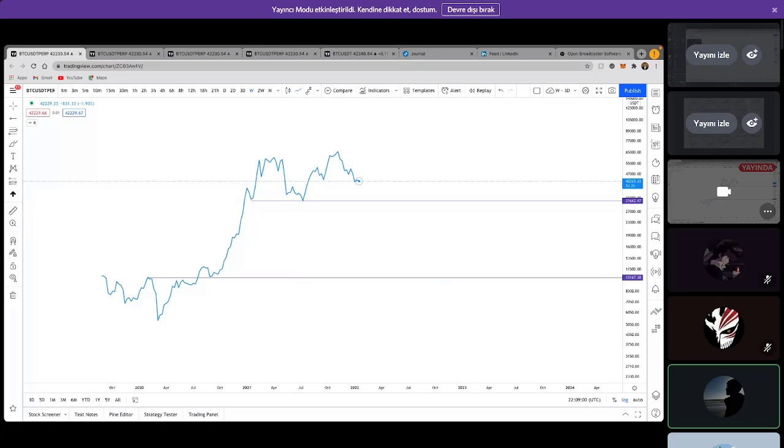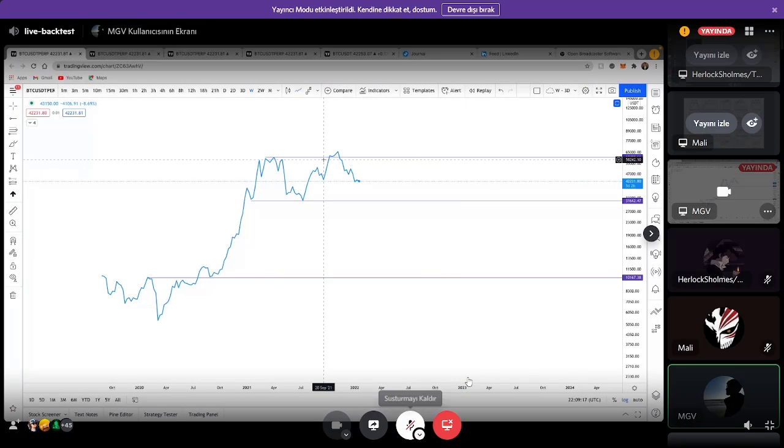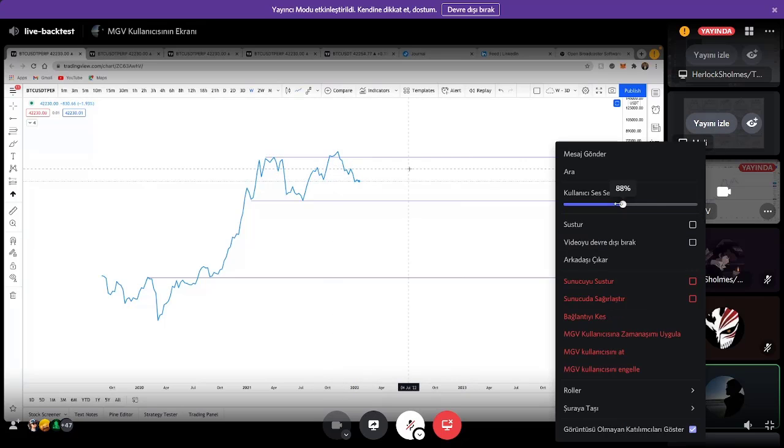We use the horizontal ray tool right here. And we can also see some obvious resistance back up here, around 57, 59Ks. So I would use this one right here. Yeah, it's mainly for reference. I don't execute on these lines just per se. I just happen to locate what are the most interesting levels in any of these time frames.